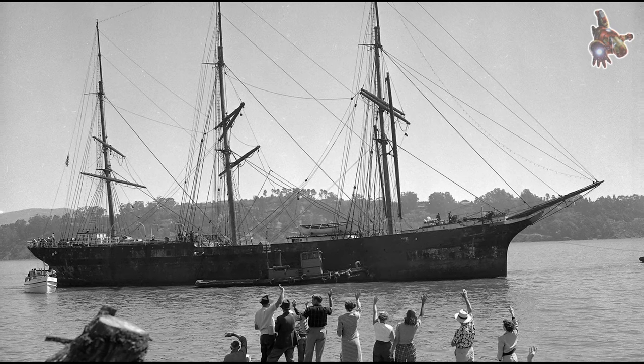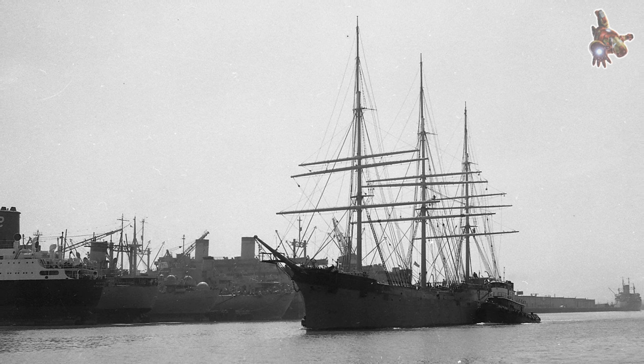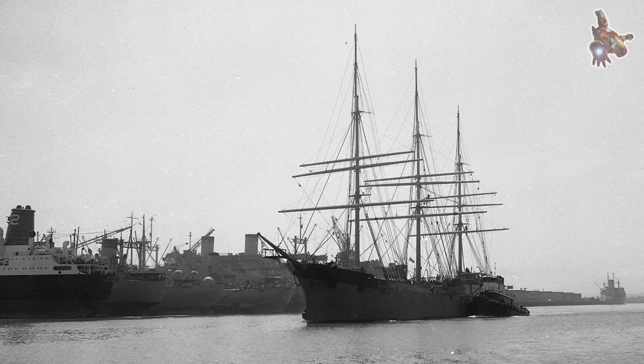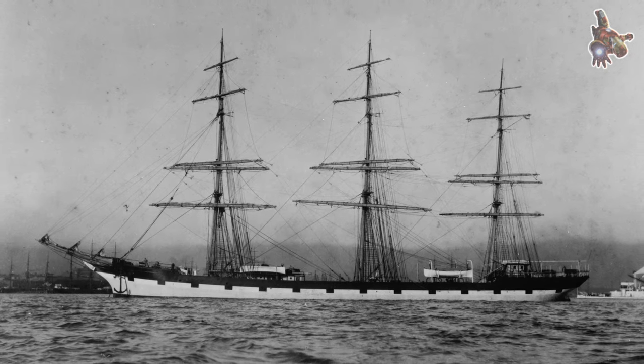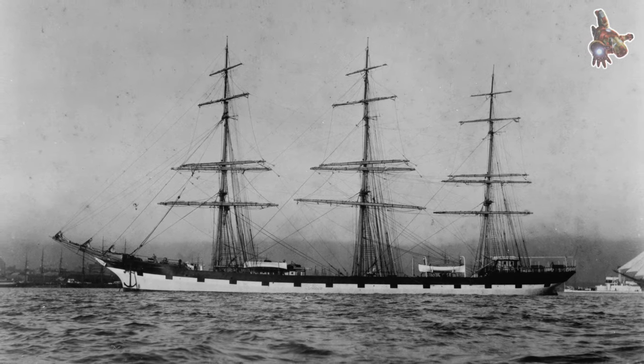In 1898, the Balclutha was involved in a rescue at sea. She rescued the crew of the British ship Loch Lomond, which had been dismasted in a storm. The Balclutha's crew was awarded the Royal National Lifeboat Institution's Silver Medal for their bravery in this rescue.